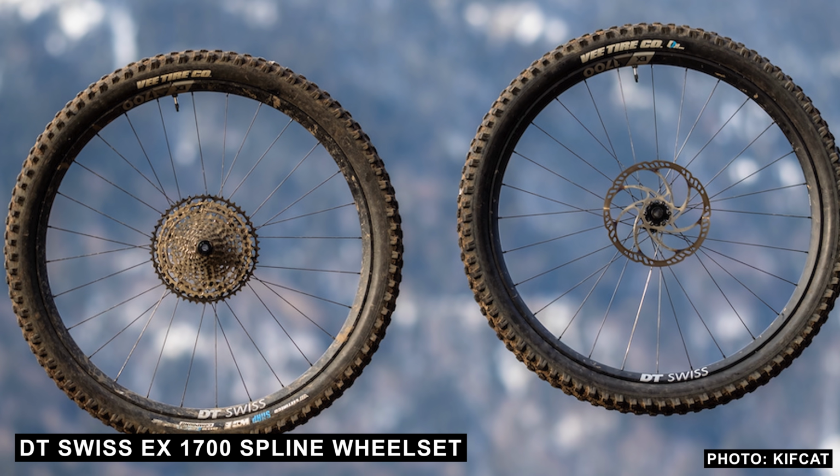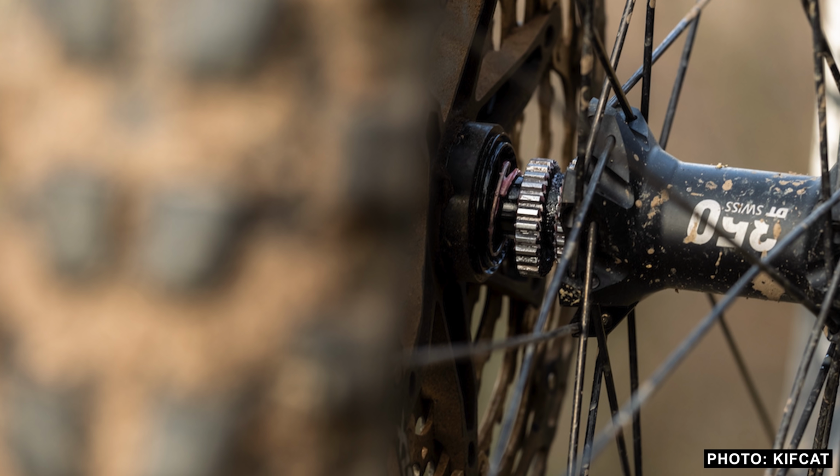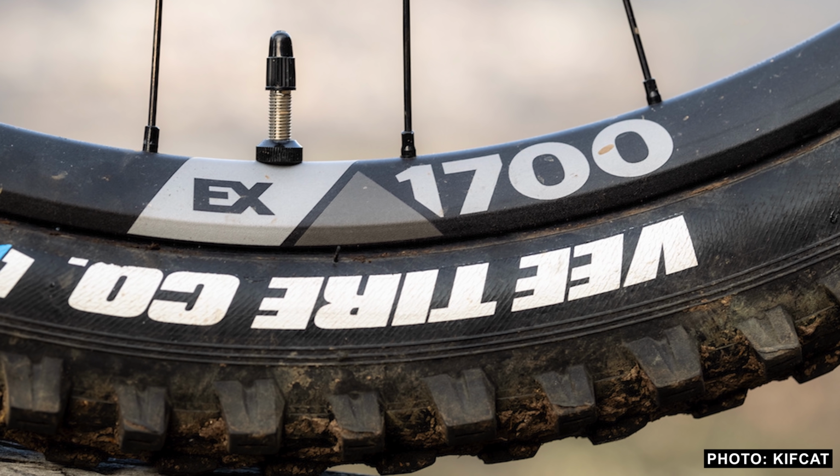Our next nominee is DT Swiss for their EX 1700 wheels. Henry, we had these wheels on a whole bunch of bikes at field test, and they just kept on trucking. You're gonna find the 350 hubs in the middle and their EX 511 rims on the outside. They just work, and that's why they're nominated, Henry. Absolutely.